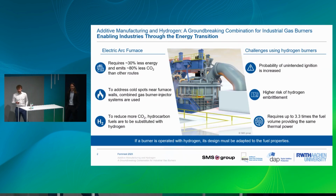If we are speaking about industrial gas burners, we also have to speak about the actual application of the gas burner, or where it is implemented. In this case of our industrial gas burner, we're speaking about the electric arc furnace. The electric arc furnace already saves about 30% of energy compared to comparable routes, and already saves about 80% CO2 compared to other routes.